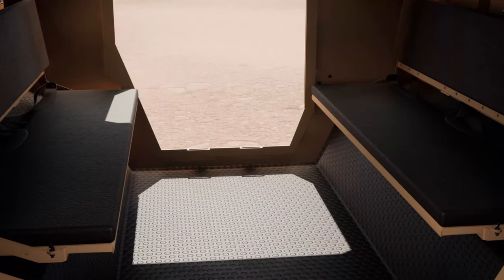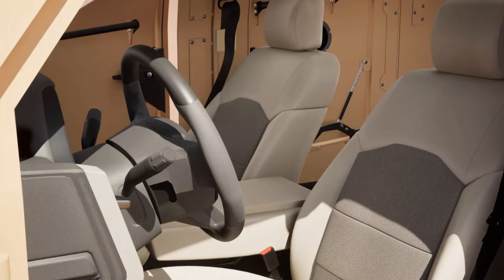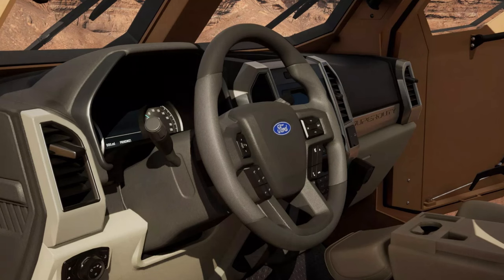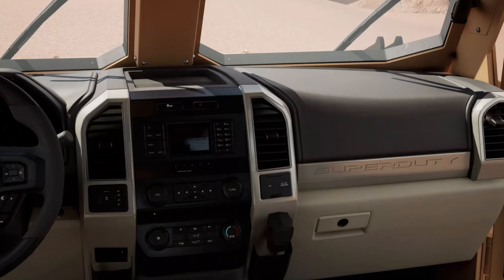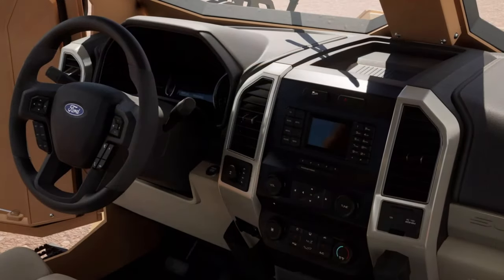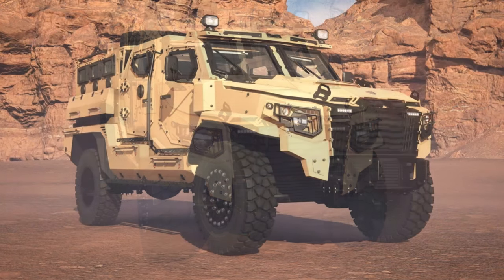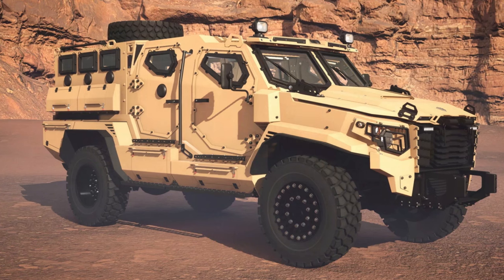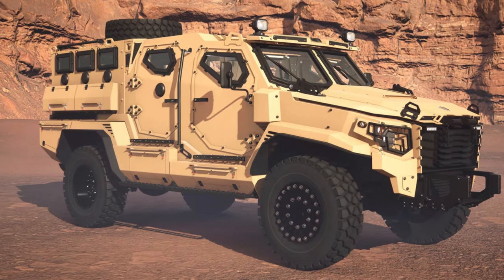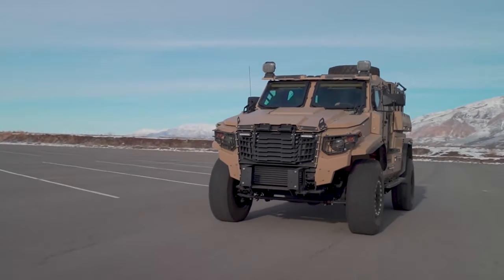The Atlas APC is much larger than your average full-size truck. It is 249 inches, 6,325 millimeters, long, 100 inches, 2,540 millimeters, wide and 112 inches, 2,845 millimeters, high. Ground clearance is 13.4 inches, 340 millimeters. It's also pretty heavy, tipping the scales at 17,196 pounds, 7,800 kilograms.